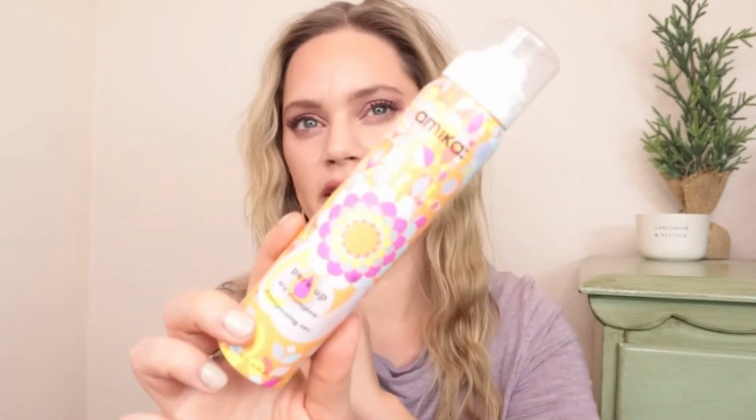It's like the medium size actually of the Amika Perk Up dry shampoo. This is my all-time favorite aerosol dry shampoo. I like to combine it with a powder dry shampoo, but it's just so good, and it doesn't weigh my hair down, but it does the job, and it smells amazing, of course, because all Amika products smell amazing.